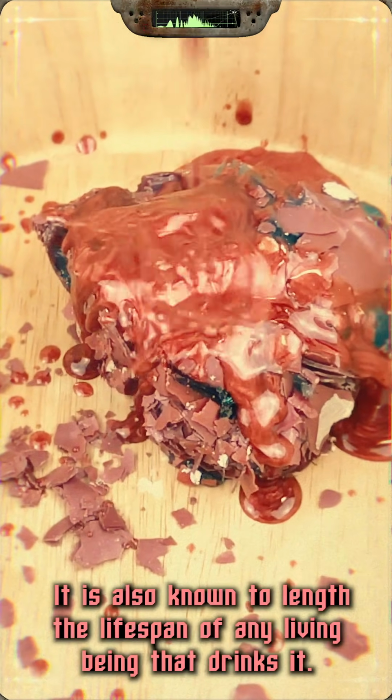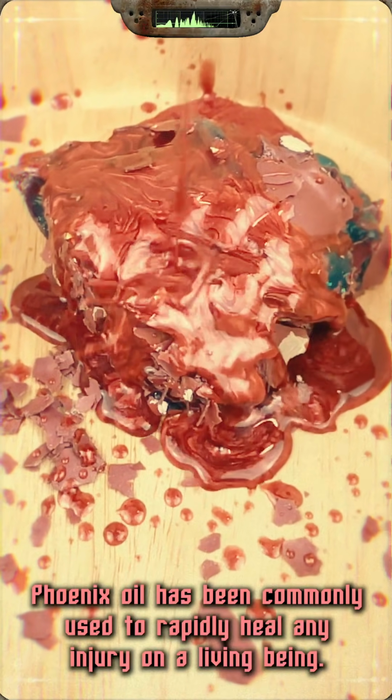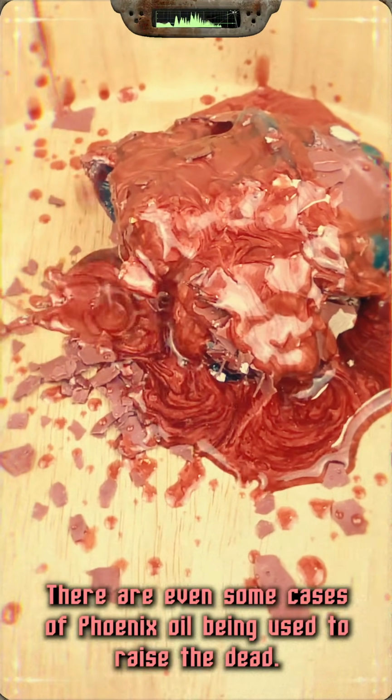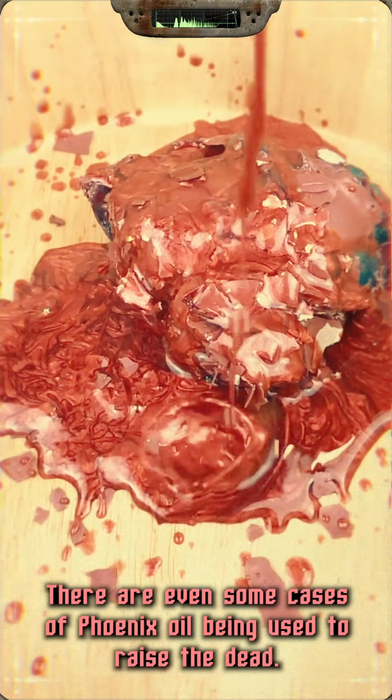It is also known to lengthen the lifespan of any living being that drinks it. Phoenix oil has been commonly used to rapidly heal any injury on a living being. There are even some cases of phoenix oil being used to raise the dead.